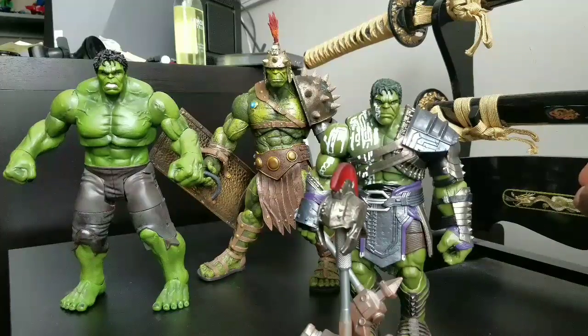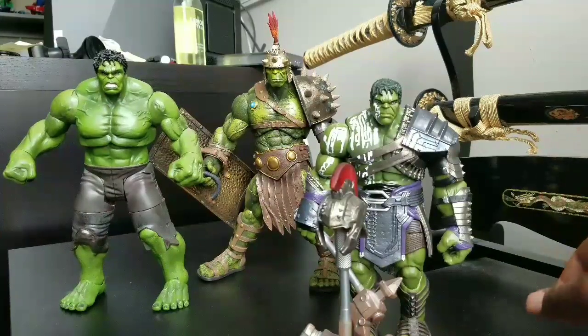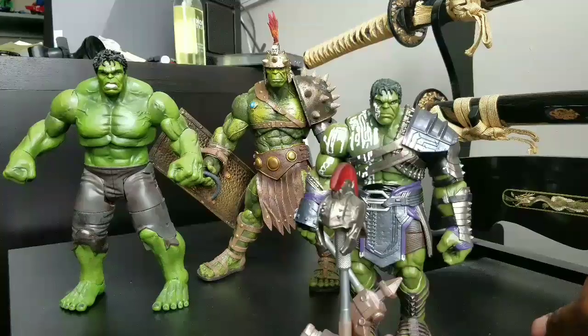This time with Hulk. I've gathered up my three favorite Hulks, because really these are the best ones I find in the Marvel Select price range, where I'm going to talk about some of the hot toys and things like that. But with that said, let's get into the categories we're going to be looking at these figures in.